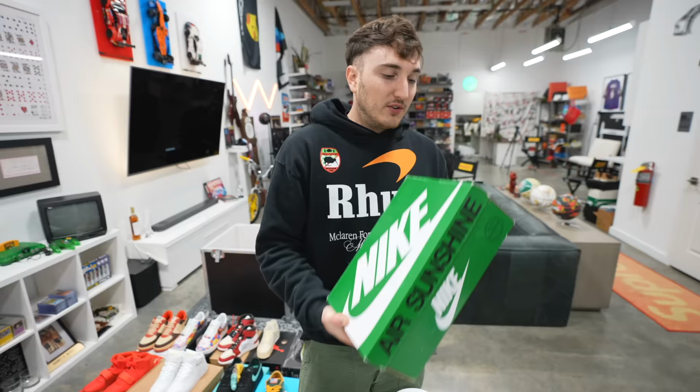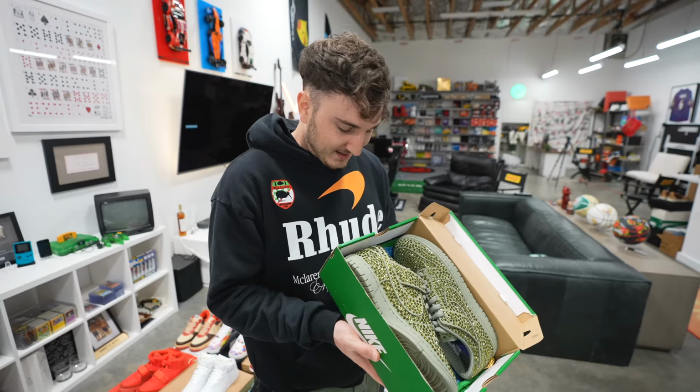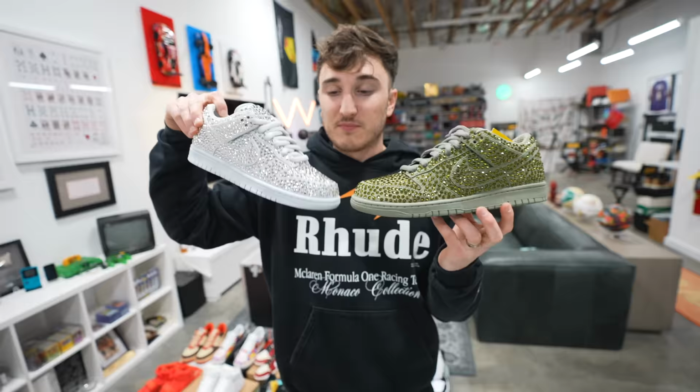Do we think my pair has come back to me? Oh, I miss these. Oh man, size 11, CPFM, Sage. This is the friends and family, famously worn by Travis Scott. Now, these do not hit as hard as these, as far as brightness, but the colorway is just nasty.